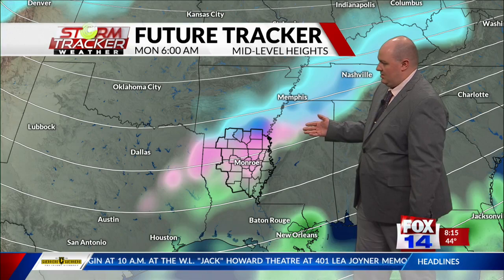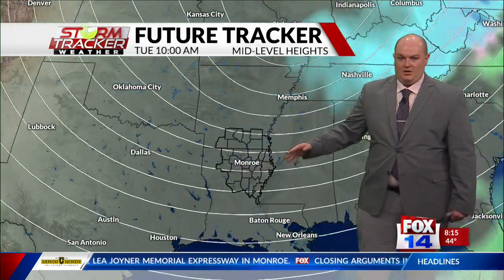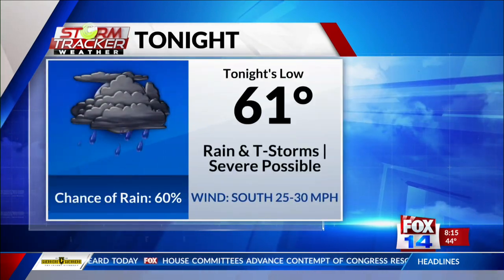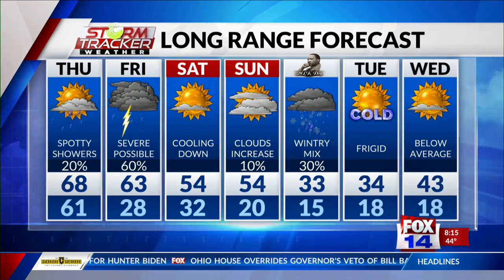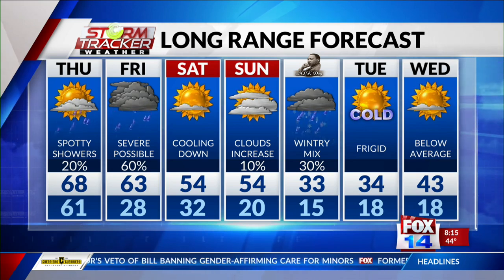Now, of course, skipping ahead into later next week, we are looking at the possibility of some winter precipitation within our area, but it's mainly going to be more of a freezing rain, sleet type of event. Of course, still several days out, a lot can change between now and then. We'll see highs of 68 degrees this afternoon. Tonight we'll see a low of 61 degrees. Those strong thunderstorms will move in early tomorrow morning, and then of course winter precipitation is possible on Martin Luther King Day, with temperatures dropping down to the teens next Tuesday and Wednesday.